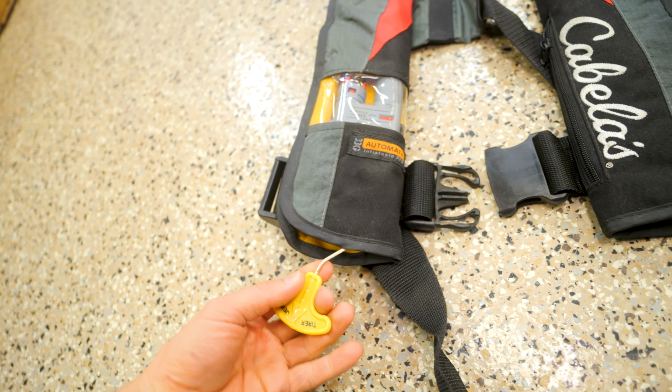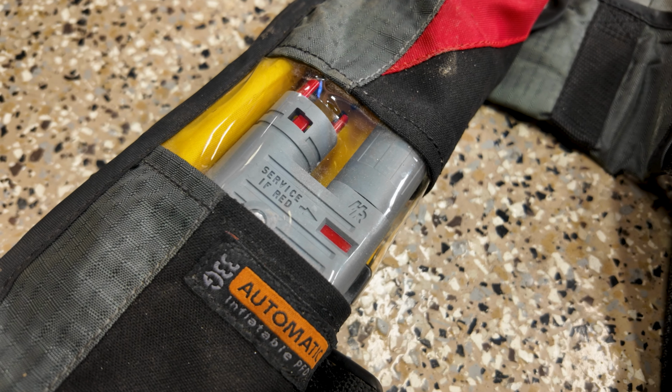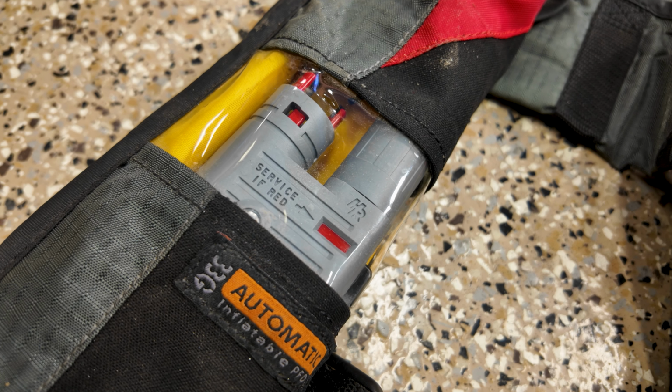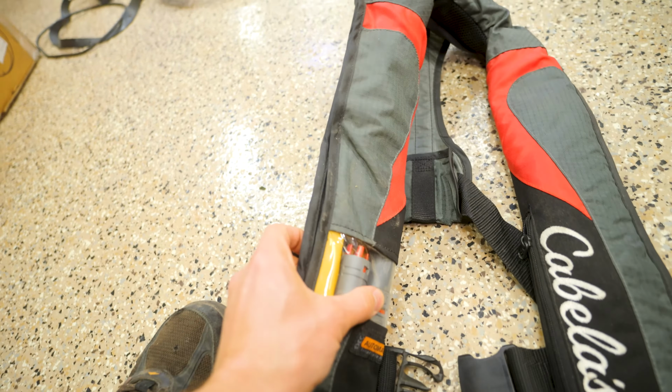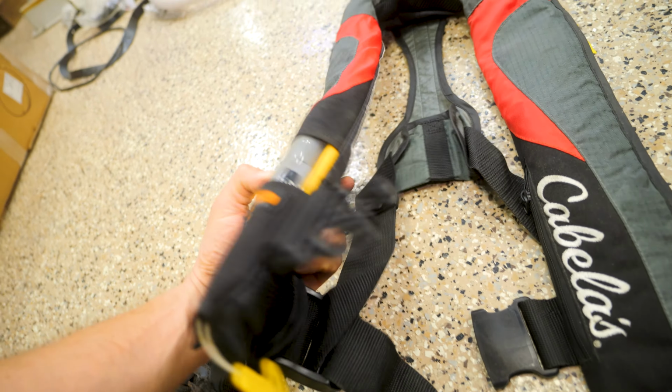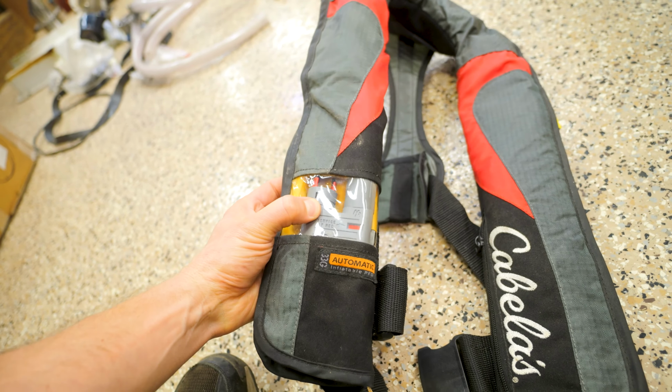I did find this old life jacket in one of the tubs. It's one of those auto inflatable ones, and it doesn't work. So here's where you're supposed to pull and this thing airs up, and it says service if red, and it's red, and it doesn't work. So, curious, any of you guys know how these work? Can you service these? Why did it just die from sitting in a tub?